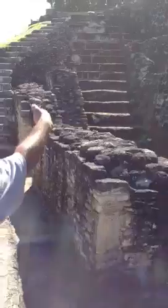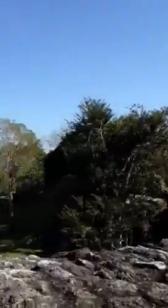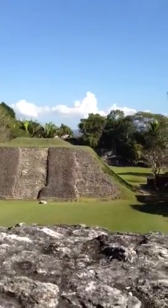Here is where he would change his customs. And that would have been the hidden steps, no? On the side there, that's original. So this building would have been quite higher. So Corbel Arch as well.